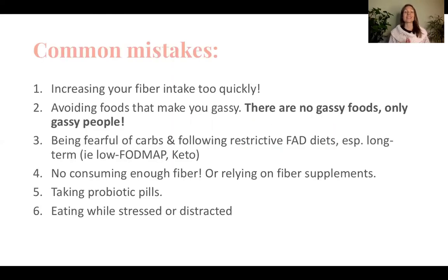All right. Lastly, I want to just talk about a few common mistakes, some of which I've already started getting into, that many people are making, whether you're someone who is experiencing digestive issues or you're not. Making these mistakes is going to harm your gut microbiome. The first is increasing your fiber intake too quickly. Well, this won't necessarily harm your gut microbiome, but it will if this causes you to stop eating those foods. And that's what a lot of people do.